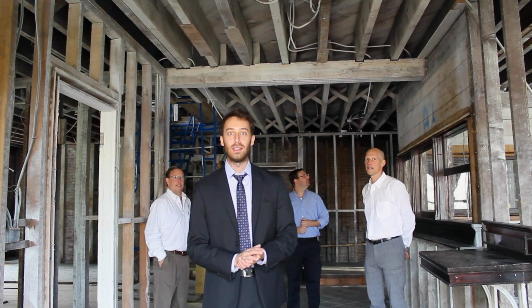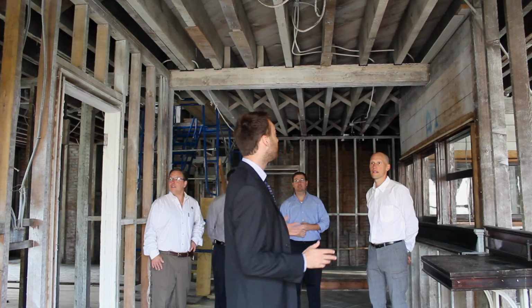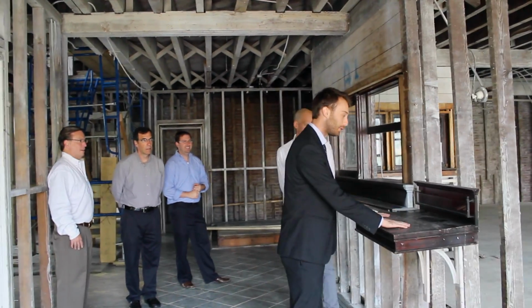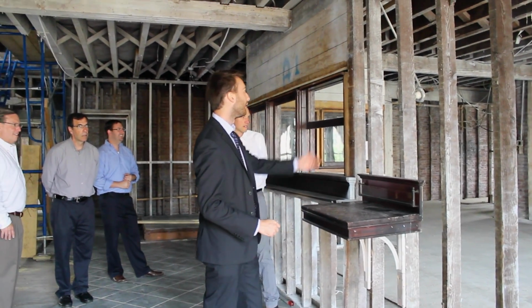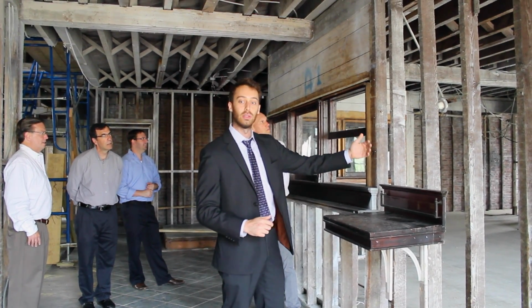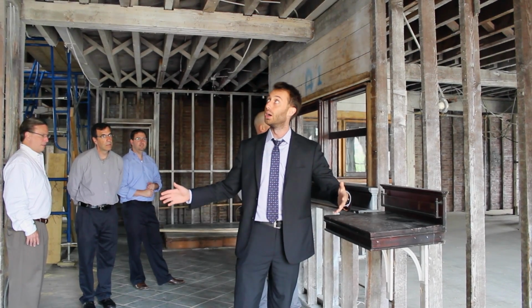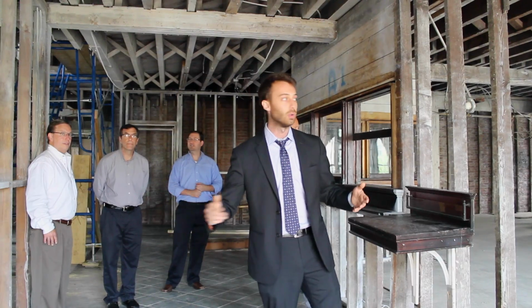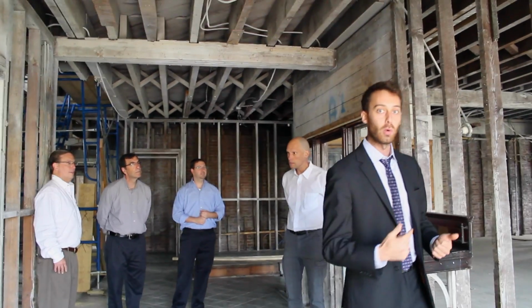Alright, so we are in the lobby right now. As you can see behind me, there's not a whole lot left, although if you still need to come to the clerk's office to file some paperwork, you can do so here. This is the wall where the clerk's office was, and this is the lobby here. You can see all the different load-bearing columns where the brick is, and you can see some of the wood frames that are between.